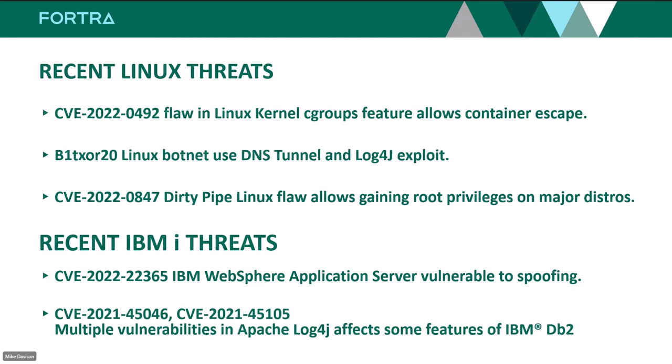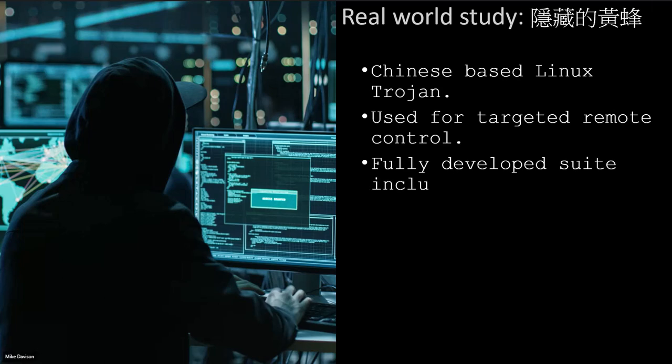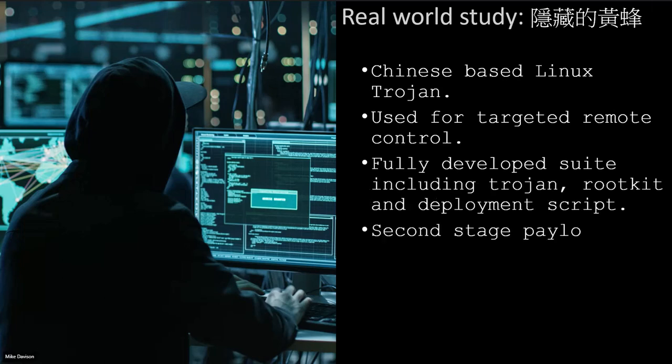We can look at a couple of real world studies here. This one is HiddenWasp. It can interact with the local file system, upload and download files, and run scripts and terminal commands. The development reason is unknown, and it's not the usual DDoS or mining malware. Evidence has shown with high probability that the malware is used in targeted attacks for victims who are already under the attacker's control or have gone through heavy reconnaissance. So with those stolen credentials, someone's got into your system, and they might put HiddenWasp in there to retain control of that machine without you knowing.